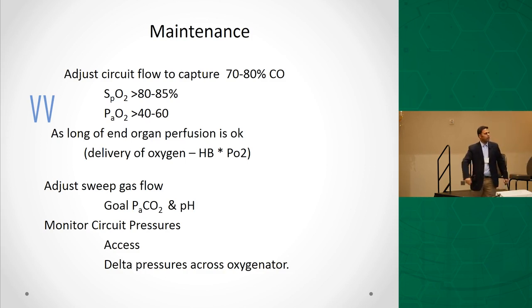And again, of course, you have to monitor some pressures. Negative access pressures: if you have a lot of negative access pressure, as it increases, there is an increased risk of hemolysis. There's an increased risk of bleeding also. And this comes from bad literature. In the bad literature, when you have more negative pressures, it cleaves your von Willebrand factor. The same things have been seen in animal models and ECMO. You have higher negative access pressures, you cleave that, you have increased incidence of bleeding.